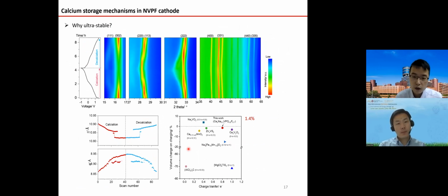Now, next we have some questions to answer. Number one, why is it so stable? I have mentioned before that most of the reported cathodes are very unstable. They can only cycle 100 or several tens of cycles, while you can stabilize 500 cycles. So here we conducted synchrotron in situ XRD for this system during cation insertion and extraction for 1 cycle. You can see that it's very reversible for this structure, and there is also some phase separation because of the relatively slow kinetics for the cation system.